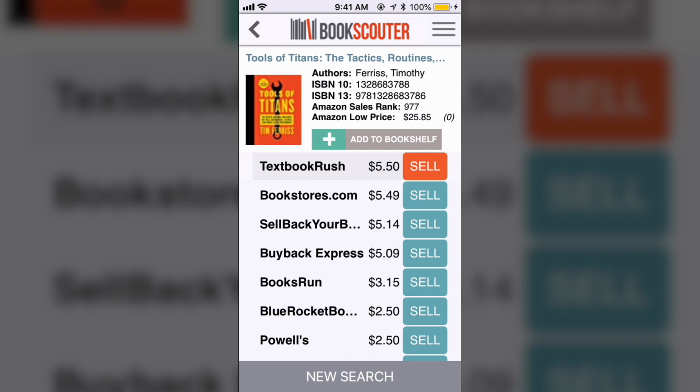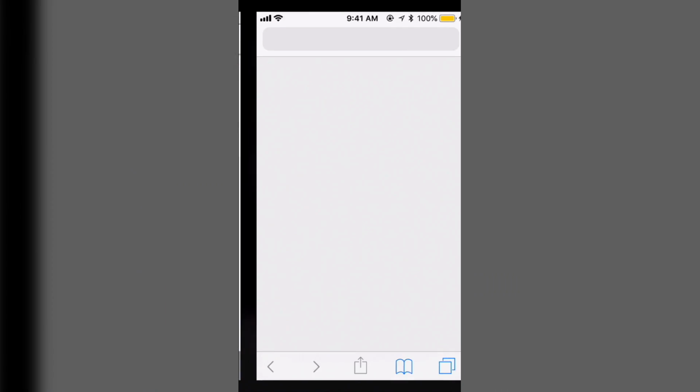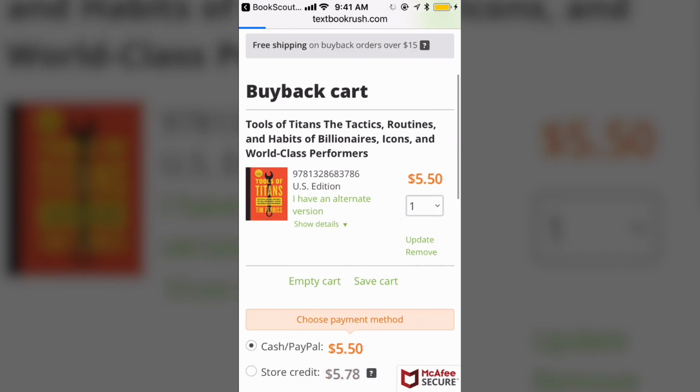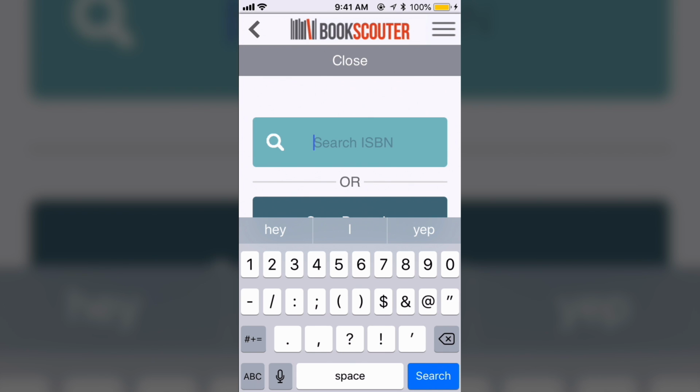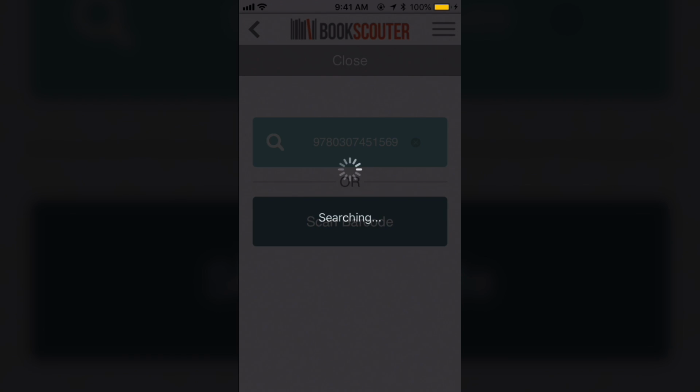And so what I would do is just come here and click sell, and it will add the book over to your cart at this company, and then you can just come back over to BookScouter, do a new search, and look up another book. And we'll just go ahead and tap scan barcode. And something when you're looking at these barcodes, you'll notice there are 2 different ones there. What you want to do is just get the one on the left, the one that's the actual ISBN. Sometimes the app has a problem if you're scanning the whole thing.